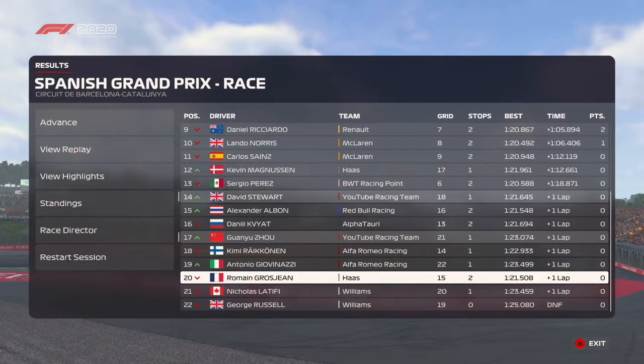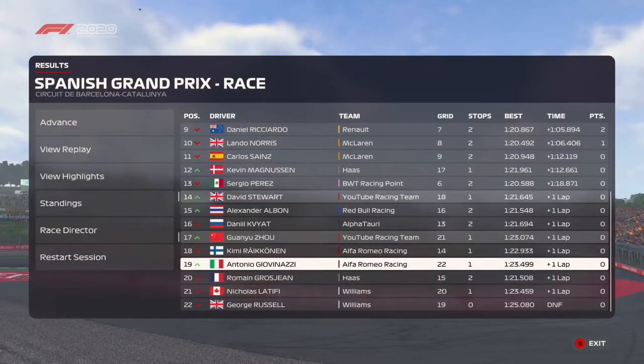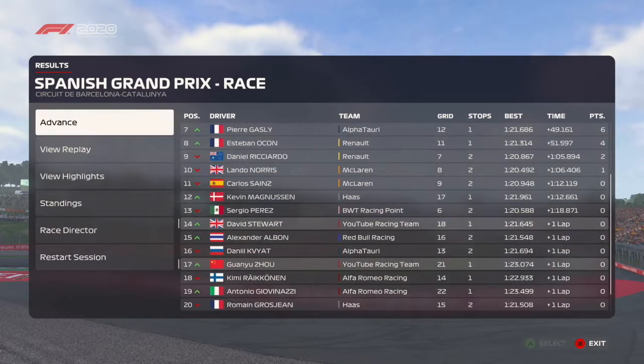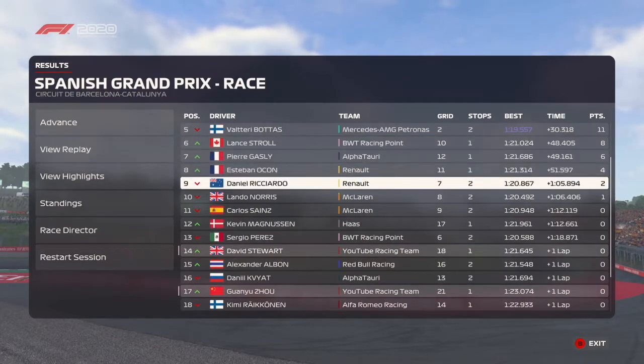Grosjean, who two stopped, we saw him on soft tyres at the beginning when I shot past him, and Latifi, who was rock bottom, obviously George Russell with the early DNF. Perez, to be fair, we lapped not too far away from Perez's times for a few laps towards the end there, up until Hamilton came past us and we had to kind of get out of the way. We were doing pretty well to keep with Perez.